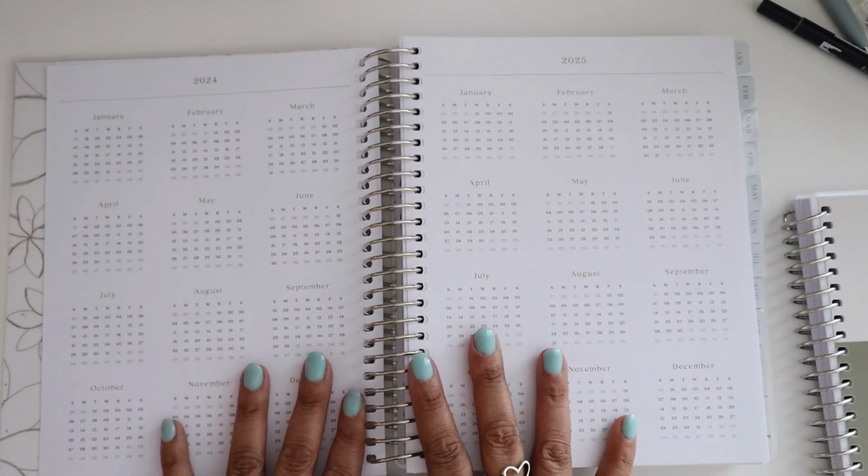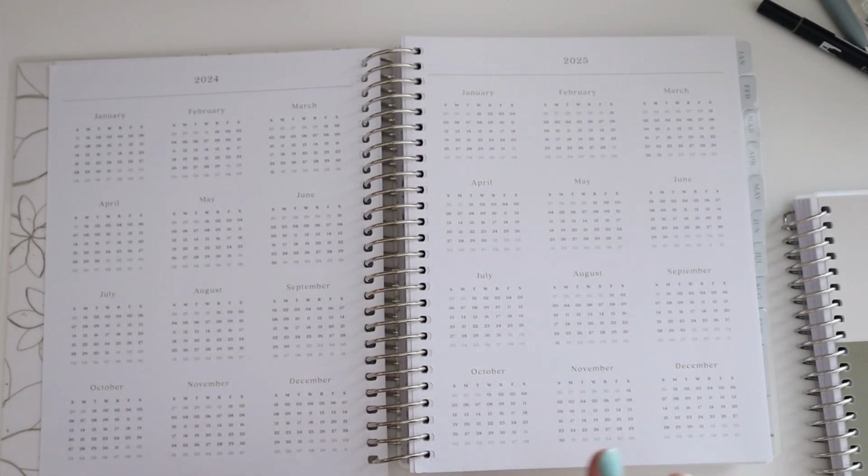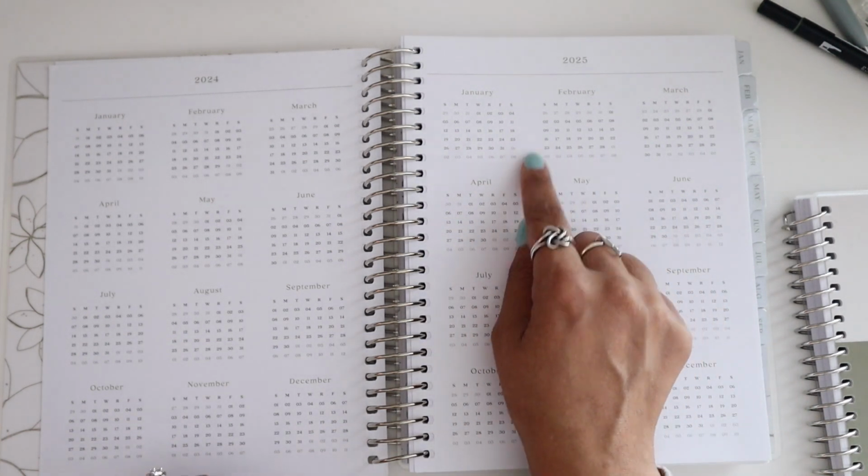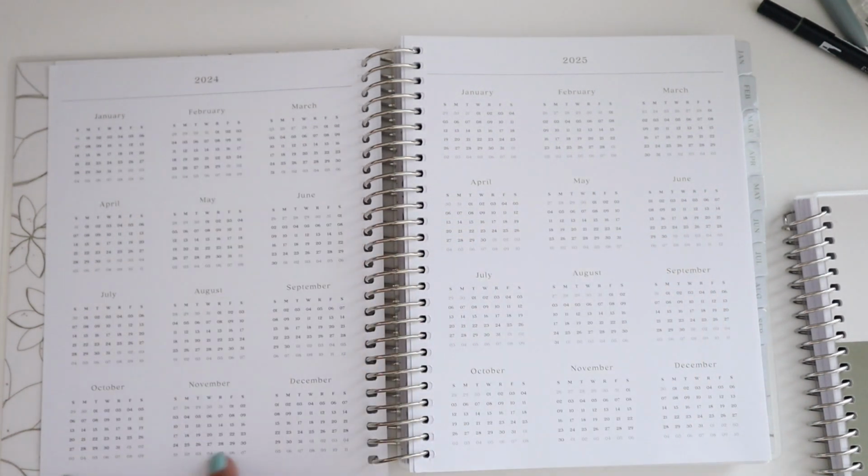So one of the things I want to point out is just how beautifully neutral this planner is, but there is a little bit of color. You just really cannot see it. But the headers for each month are in olive green. So you're going to get a 2024 calendar and a 2025 calendar.